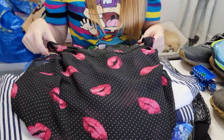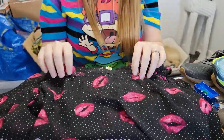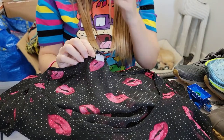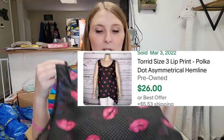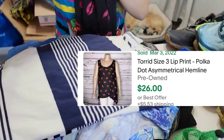Most of the clothes came from one thrift store. This is a Torrid tank top, a little sheer with lip print on it. I was a little surprised when I looked up comps on this because I know Torrid is more of a bread and butter kind of seller, not really any home runs usually. But I was like, well, let me see if it's worth picking up. And this little tank top will go for like $27. Wow. I was pretty surprised about that. That is cool.